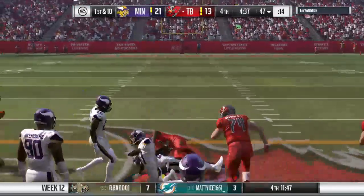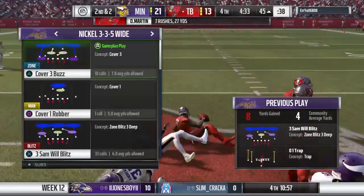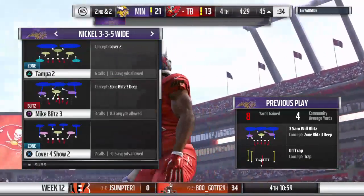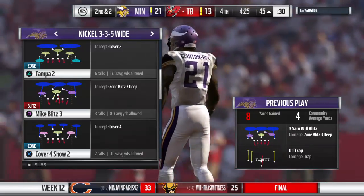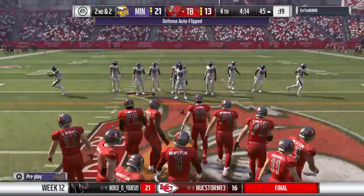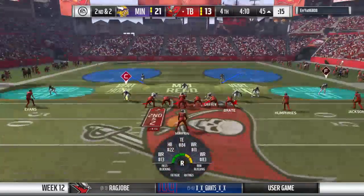Winston with a give to Martin, and he takes it across midfield to the 45. Just what you want on a first down run. Call it 8 yards, and it's 2nd and 2. Some runs are blocked so well, you almost forget that someone has to carry the ball to gain the yardage. The leverage by the offensive line to create space up front, really well done.